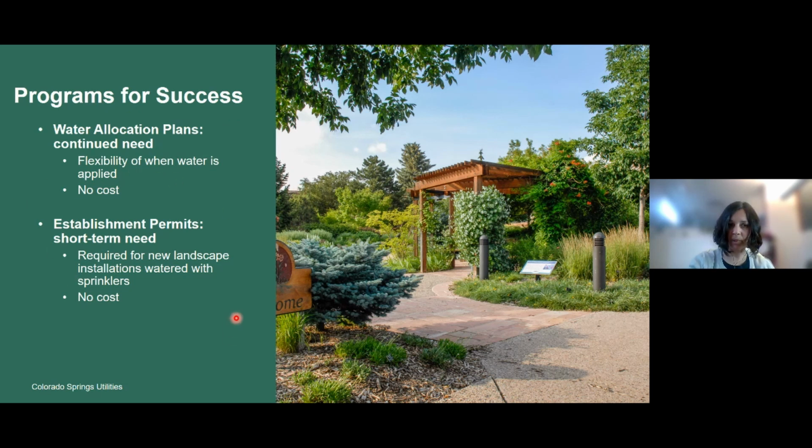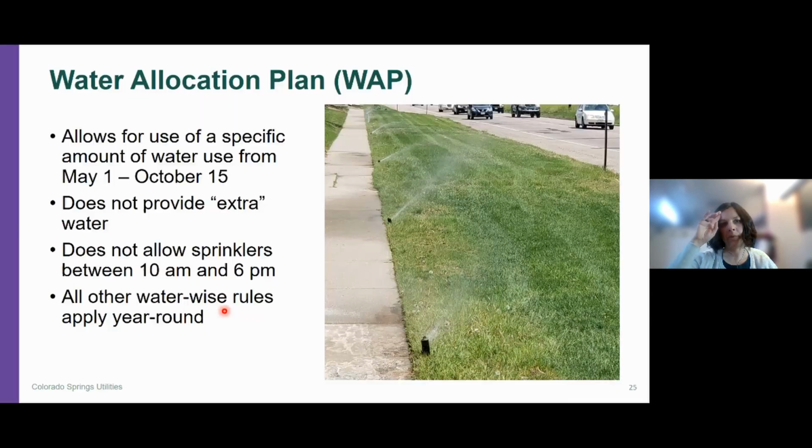We also have establishment permits, and that's if you're installing new landscape. Could be sod, could be shrubs, and again, you want to make sure that you get those established in the best way possible. There's a permit you can get, so you're not limited to that 3 days per week. And neither of these have a cost for the permit. So let's talk a little bit about the water allocation plans. I will admit I'm not the expert, so if we do get questions on this, I might pull in Catherine to help.